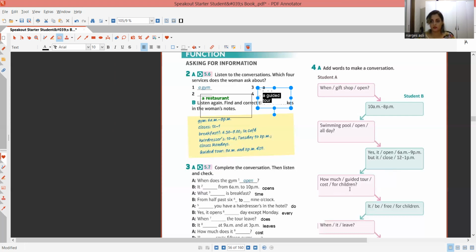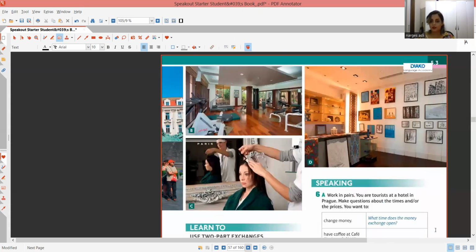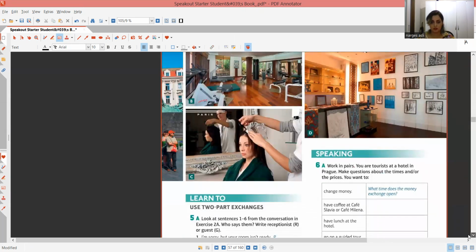How much does the guided tour cost for the children؟ مثلا how much does it cost؟ حالا تو به جای ایت چی آوردی؟ گاید تور، یه لیدر تور چقدر میارزه؟ It is free for children. ایت ایز، اینجا افعال توری باید بذاری، بی وقتی میاره یعنی افعال توری. Okay. Where does it leave؟ چه ساعتی ترک میکنه این تور اینجا رو؟ It leaves at 10 AM. تمام، خیلی هم راحت، دیگه من نمی نویسم این conversation part ها، بچه درسش راحته.